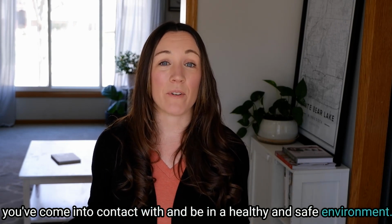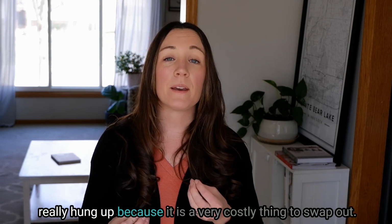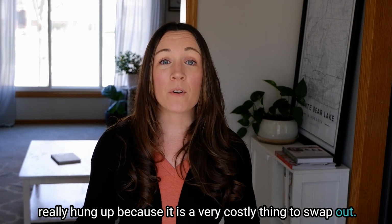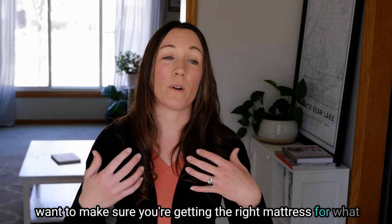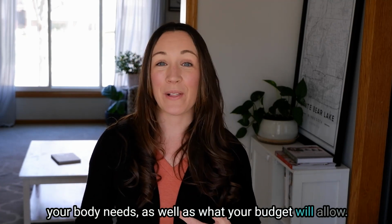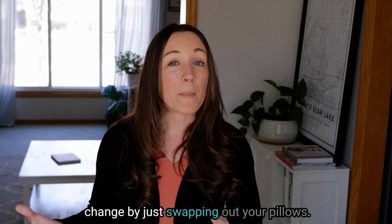and be in a healthy and safe environment. So a lot of times we focus on our mattress and we get really hung up because it is a very costly thing to swap out. A lot of times it's very difficult to research because you want to make sure you're getting the right mattress for what your body needs as well as what your budget will allow. But you can actually make a huge change by just swapping out your pillows.